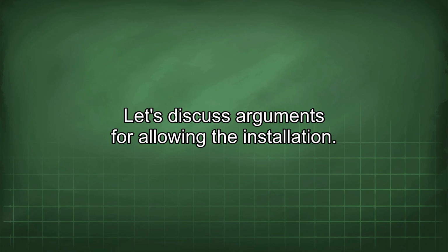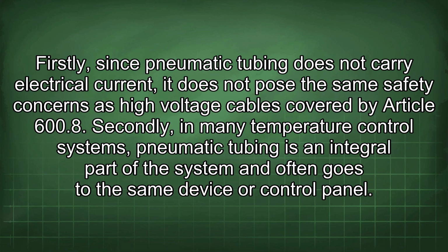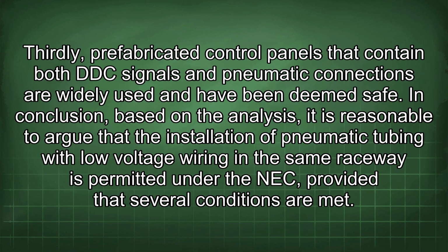Let's discuss arguments for allowing the installation. Firstly, since pneumatic tubing does not carry electrical current, it does not pose the same safety concerns as high-voltage cables covered by Article 600.8. Secondly, in many temperature control systems, pneumatic tubing is an integral part of the system and often goes to the same device or control panel. Thirdly, prefabricated control panels that contain both DDC signals and pneumatic connections are widely used and have been deemed safe.